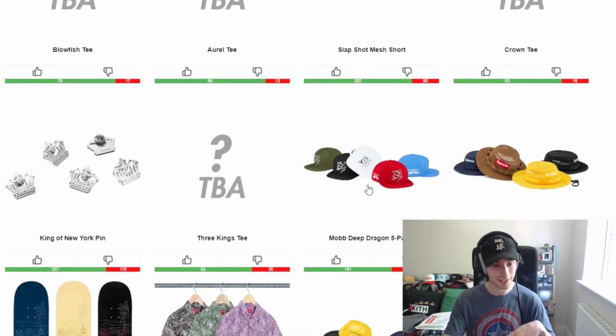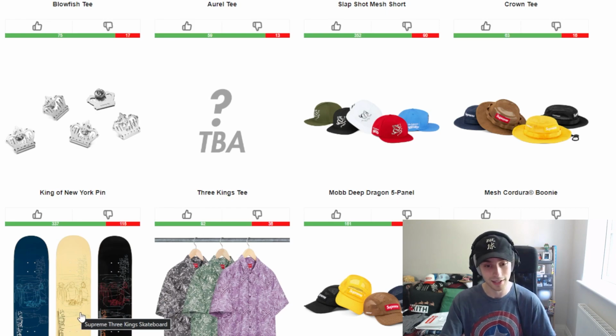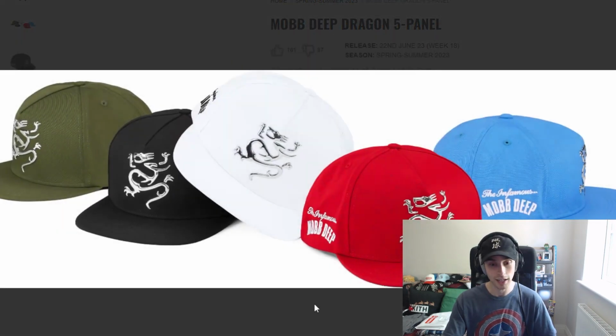Obviously we have all of the tees and everything, we can just move past that to the King of New York pin. We had the other King of New York piece last week and then one the week before, I believe. So yeah, we've got a lot of Kings this week. We've got the Three Kings also, which is going to match the skateboard set that is releasing. But yeah, we've then got a hat being the Mob Deep Dragon 5 panel. So yeah, grab the tee and the hat together, have it matching.